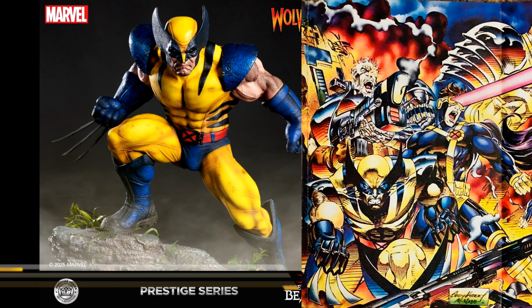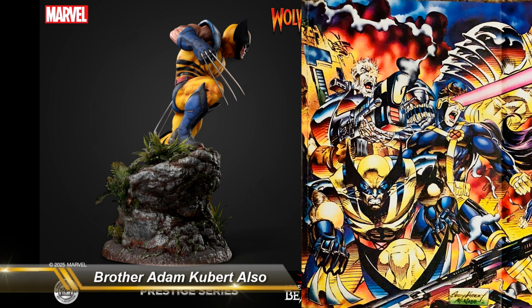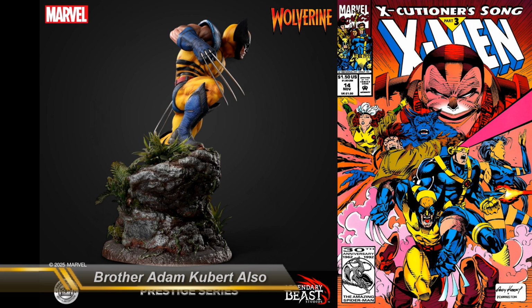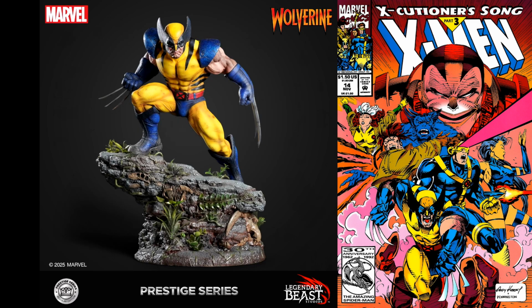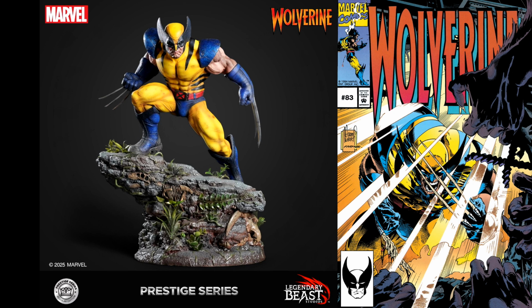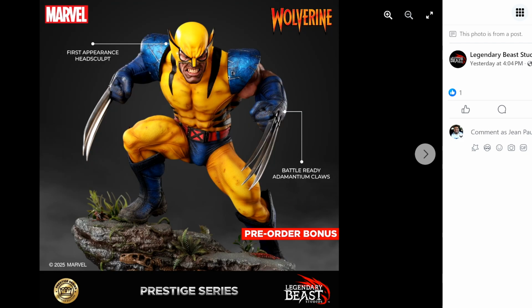I can definitely see Andy Kubert representation here, which for many people, Andy Kubert is the ultimate artist of Wolverine. People will differ, but you know, Andy did Wolverine for a long time. At the beginning he drew a lot like Jim Lee, but ultimately Andy was able to stamp his own style into the character. You can see the details on the belt. Very nice. That's the one great thing about 1/3 scale statues, that you can see more detail.